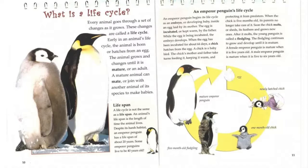When the chick is 5 months old, its parents no longer take care of it. Soon, the chick molts or sheds its feathers and grows new ones. After it molts, the young penguin is called a fledgling. The fledgling continues to grow and develop until it is mature. A female emperor penguin is mature when it is 5 years old. A male emperor penguin is mature when it is 5 to 6 years old.